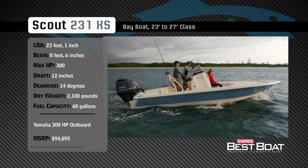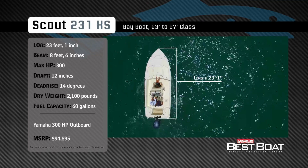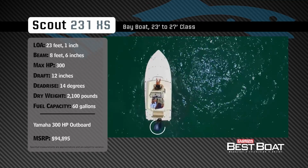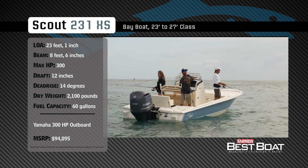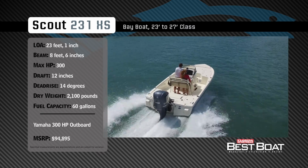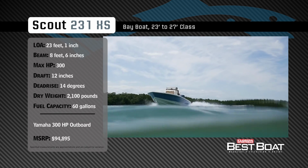Representing the 23 to 27 foot class in the bay boat category, the Scout 231 XS has an overall length of 23 feet 1 inch, a beam of 8 feet 6 inches, and a max horsepower rating of 300. Built for performance inside and outside of the inlet, she has a draft of 12 inches, a deadrise of 14 degrees, a dry weight of 2,100 pounds, and a fuel capacity of 60 gallons.